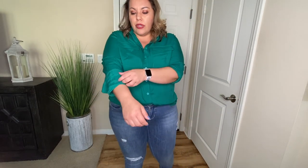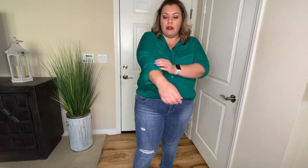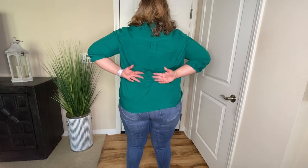But I do love the color of this shirt. I just wish that it was a little bit better quality. But the color, I absolutely love the color. It's a really good length, as you can see, even on the back. And you can see here that it's already wrinkled even after I ironed it. So I like it. I'm just kind of debating because it gets wrinkled so easily. But I do absolutely love the style of the shirt and it is super, super comfortable.